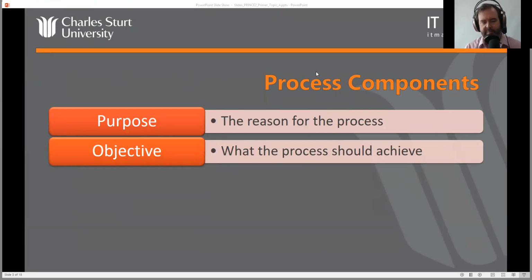So with the process, the purpose is just a simple statement, but the objectives are literally a list. And these are the list of the things that the process should achieve. This is the goals of the process, what it's trying to result in. So whilst the purpose is this lofty goal, the objectives are an itemization of that. It's sort of saying, well, what does this purpose really mean? Well, we've got to have this, we've got to have this, we've got to have this.